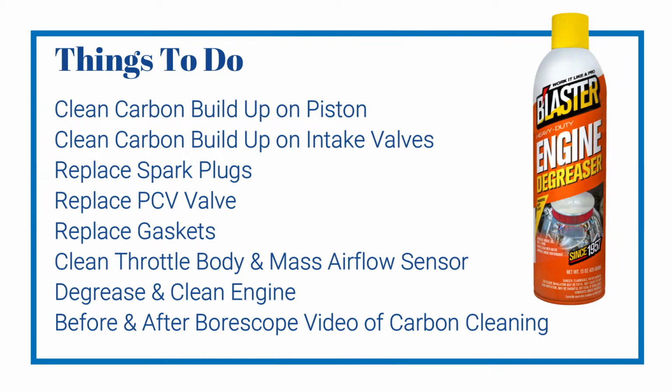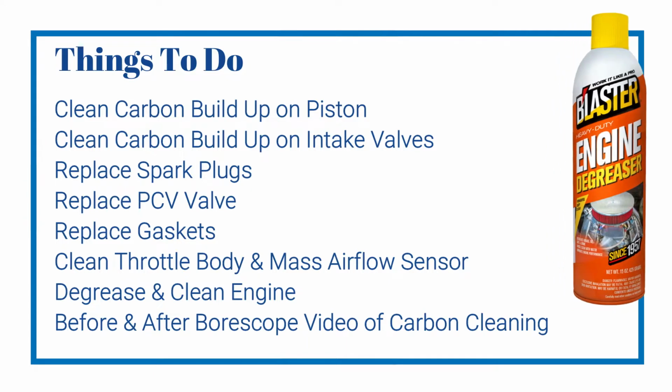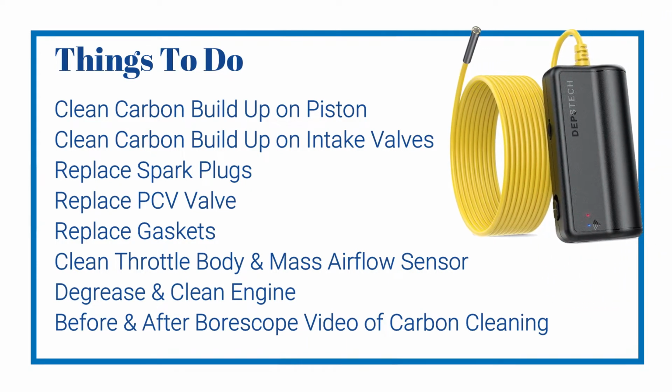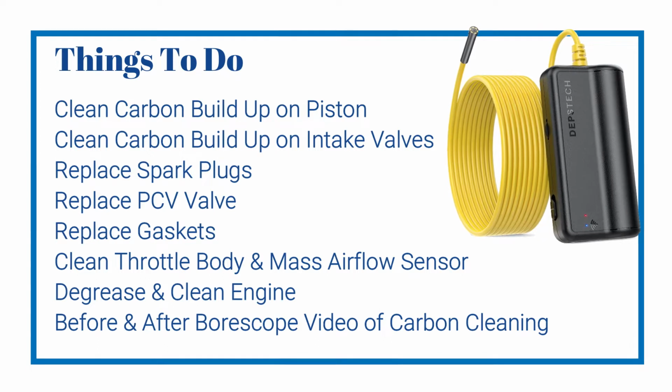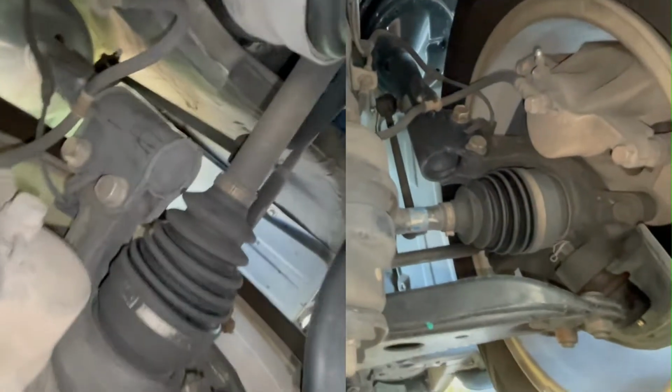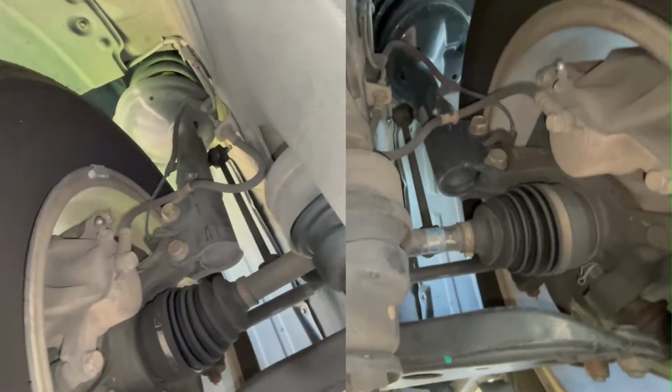Right now, there's just so much oil coating all over the engine and underside. When I do the carbon cleaning on pistons and intake valves, I'll do a borescope video of before and after results. I'm glad that the CV boots are not ripped because those are also a pain in the butt to replace.